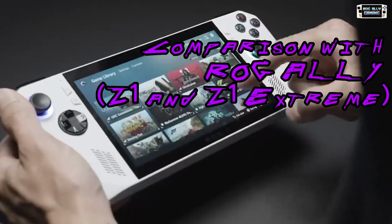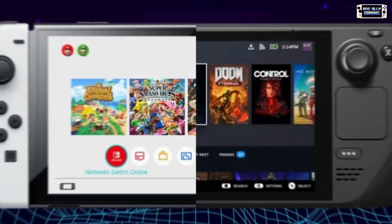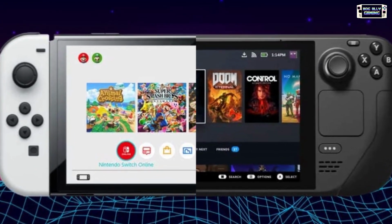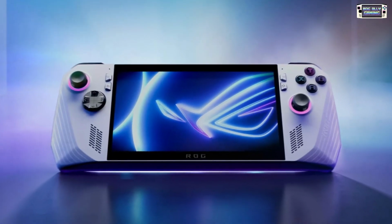Comparison with ROG Ally, Z1 and Z1 Extreme. Steam Deck and Nintendo Switch OLED are really good in their own ways, but did you know there's a handheld gaming console out there that is literally out of league for both of them? We are talking about ROG Ally, Z1 and Z1 Extreme.